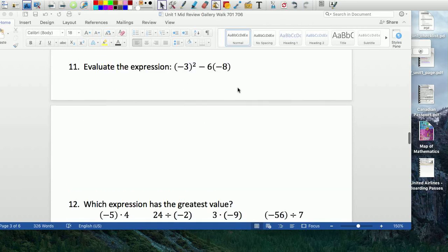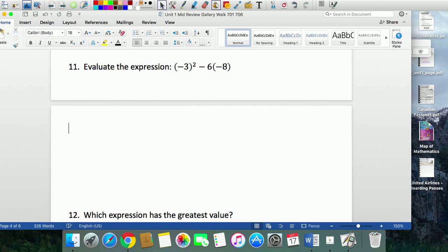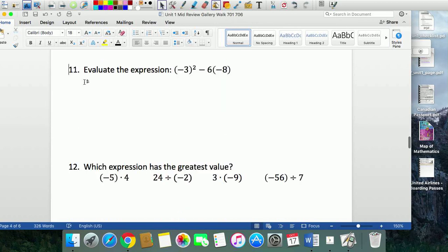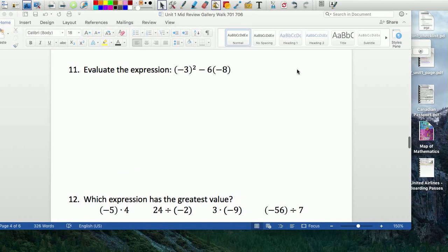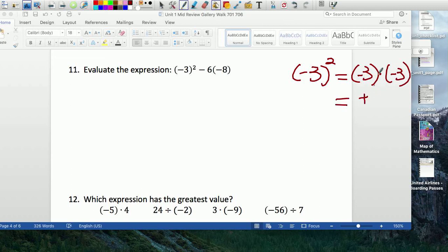11, evaluate the expression. A lot of you did this not too well, so let's take care of this slowly. Negative 3 to the second power. Let's take that apart. It's negative 3 times negative 3. I know a negative times a negative is a positive, and 3 times 3 is 9. So that becomes a 9.